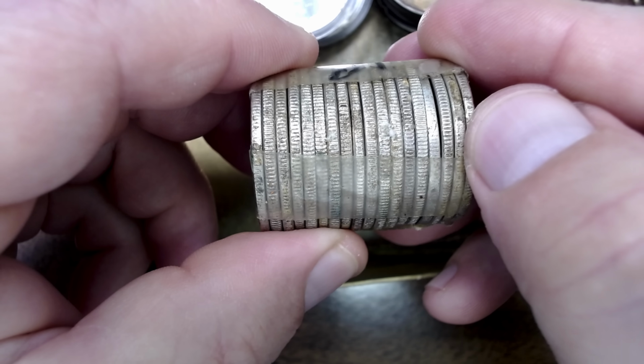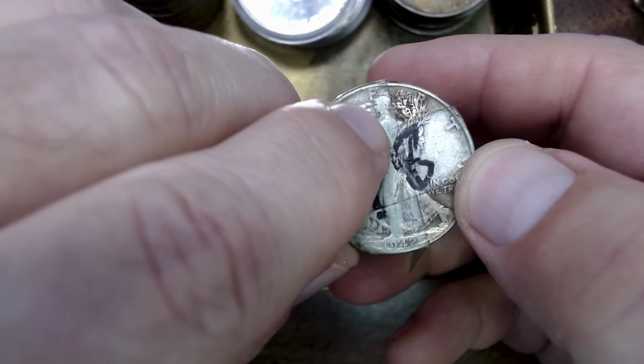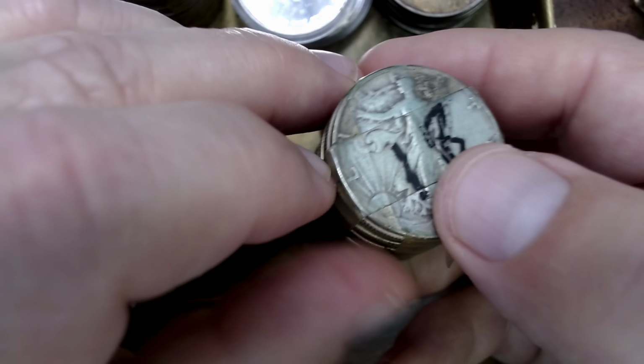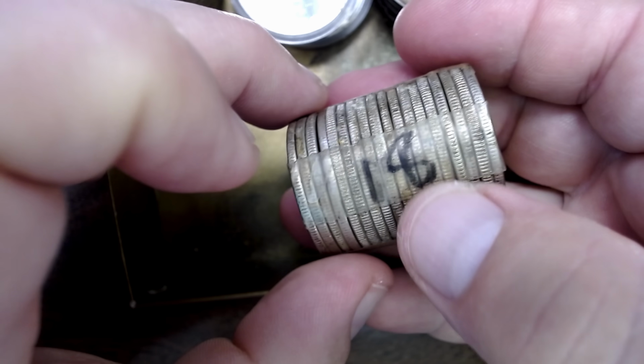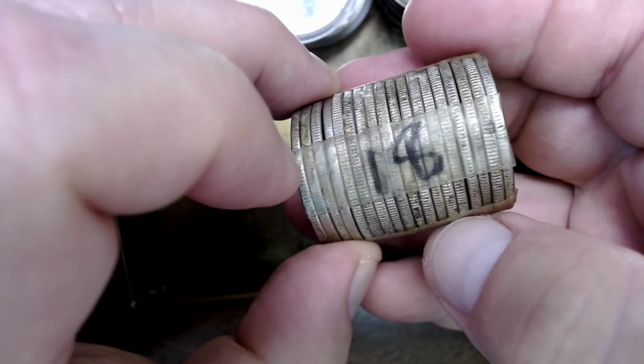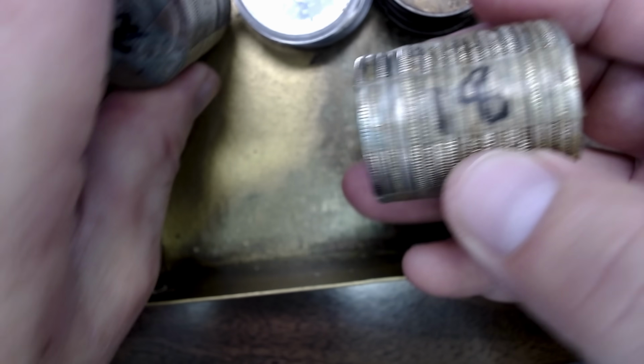And you don't know for sure what all's in here. They all look like they're silver, but it's all taped. And when it has tape on it, you can see where it has some residue from maybe some PVC residue. There's 18 coins in this one. We typically pay a little over melt for these or around melt. It just depends on how slick they look. Looks like I got a little bit of meat on them here.